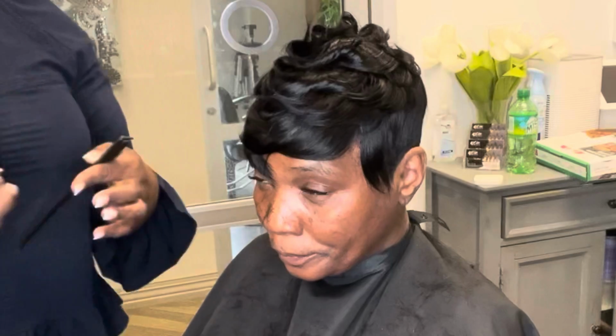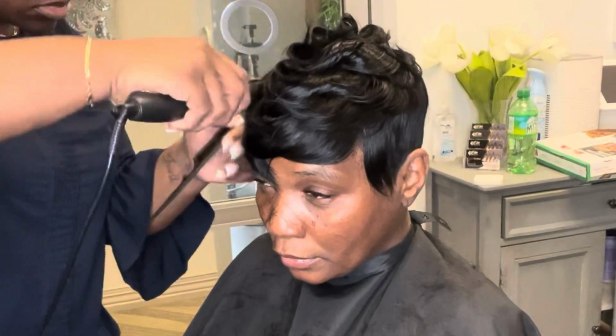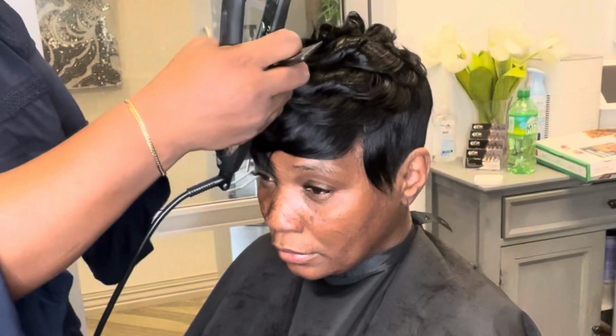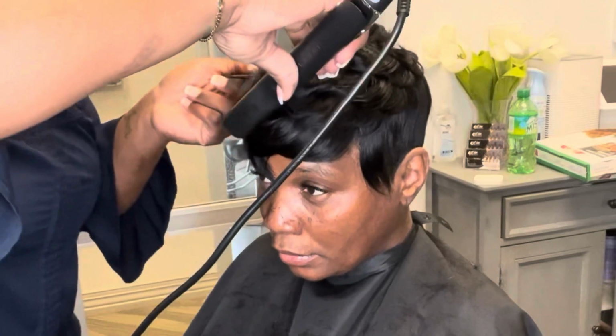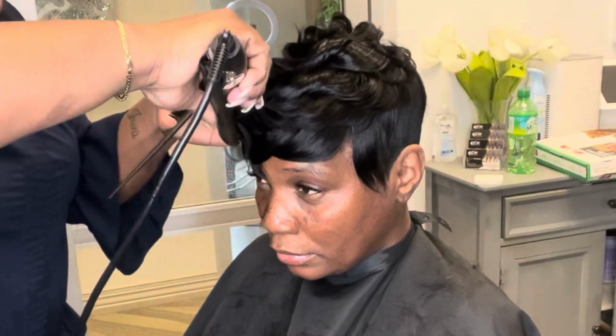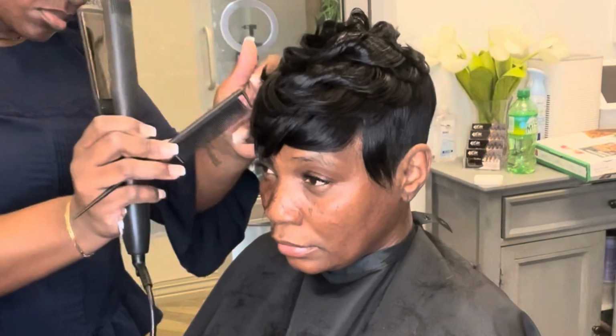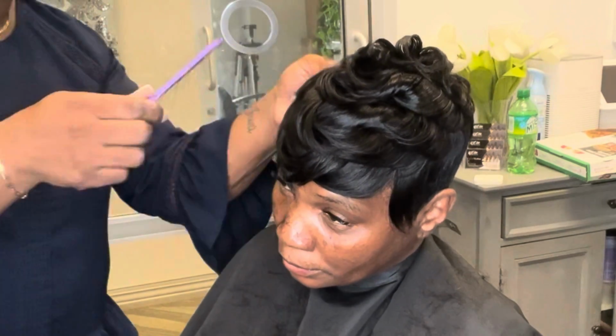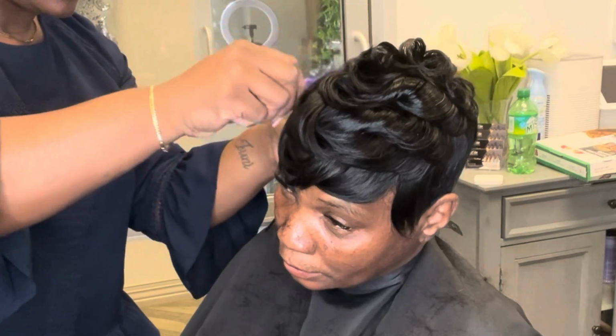So what I'm doing now is just finishing up the curls in the crown area. The good thing also about this style is it doesn't necessarily have to go towards the face. It can go towards one side. It can go towards the other side. I don't like lines in my shortcuts when I'm doing my clients' actual hair. So same thing with the extensions. I don't like to see too many parts or too many lines. I like it to seem very seamless.